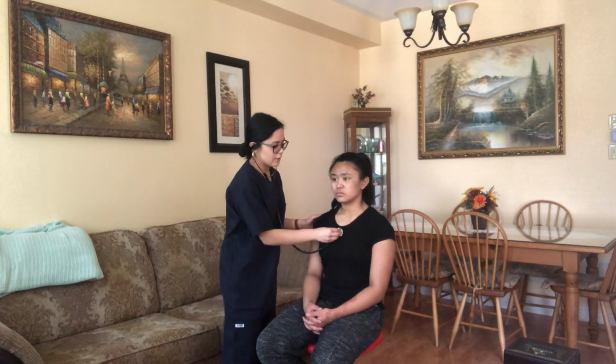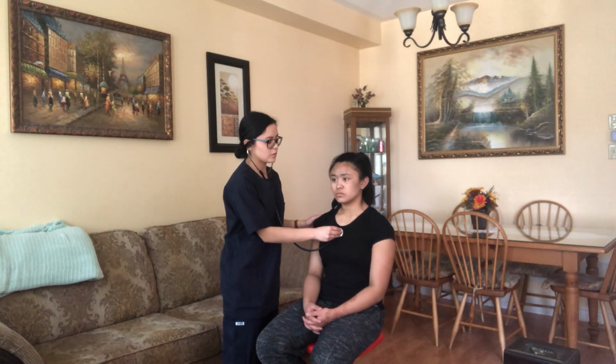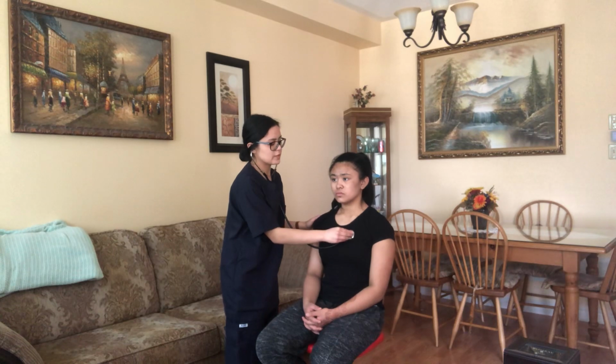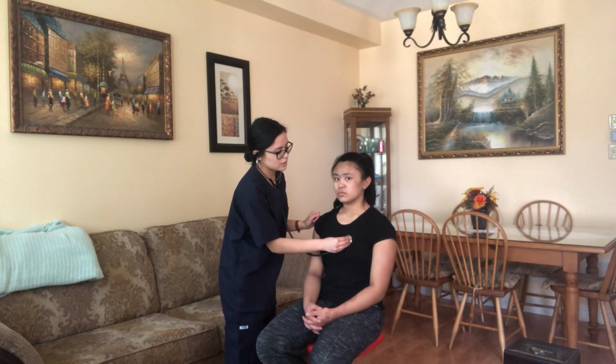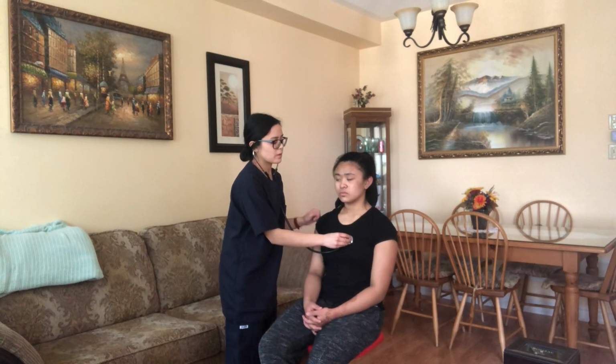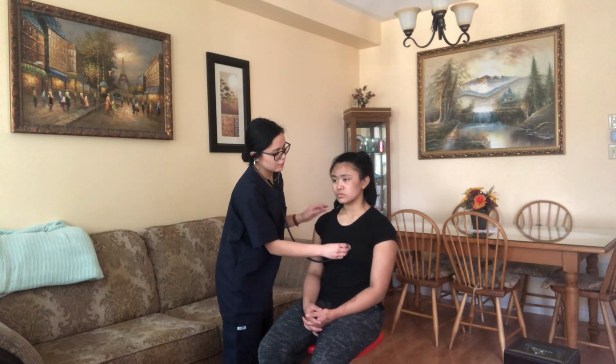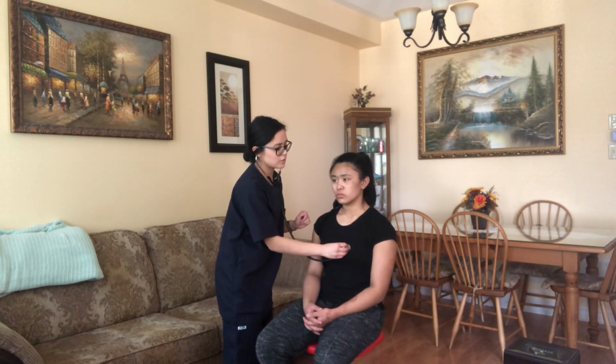So now I'll be doing the cardiovascular portion for the thorax. I'm going to be auscultating and naming the valves. So the aortic valve is in the second intercostal space, right sternal border. Then the pulmonic valve is in the second intercostal space, left sternal border. Then Erb's point would be in the third intercostal space, left sternal border. And then the tricuspid valve would be in the fourth or fifth intercostal space, left sternal border.